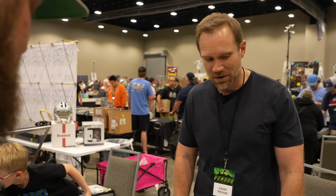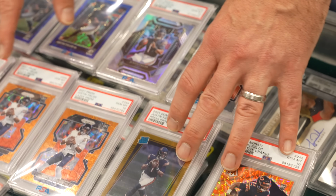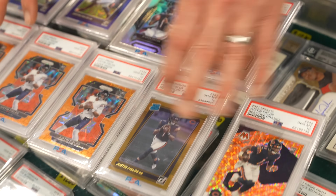So I've got a stack of Fields here. All of it's in PSA 10 with the exception of the blue, but that's numbered to 179. Okay. So that one's more limited, but the rest are 10s and varying values. So those are cool. You also had a Jordan card too. I do, yeah. I've got this one, and then I think that these are pretty straight across, which would be this Round Ball Royalty Refractor PSA 9. That's a cool looking card. It's a beautiful card. Visually, both of those cards are pretty cool.